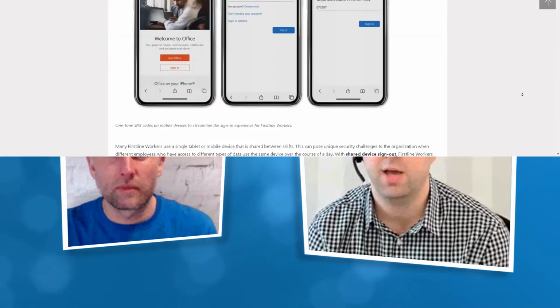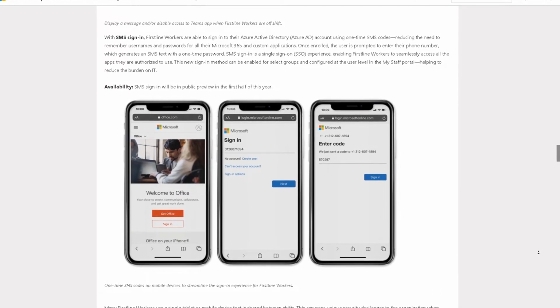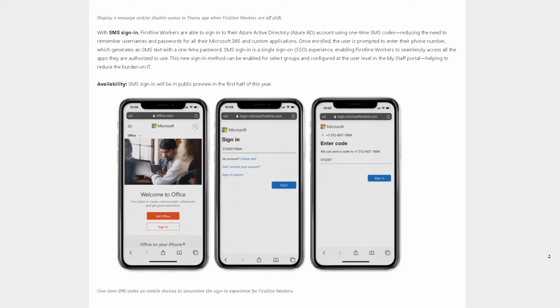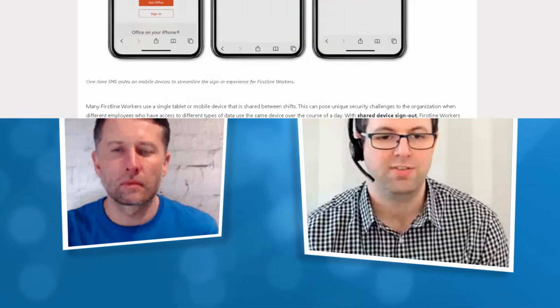We've got SMS sign-in. Tell me more. Yeah, this is nice and easy to understand. Let's say you've got shift workers, first-line workers in and out of your business. They bring their own device. Maybe they work for 3 or 4 businesses, or they contract. They are unlikely to remember their password because they work for you once a week on Friday. What this does is they log in with their phone number, which could be their personal number or a number you assign to them, and they will be SMS'd a one-time password to log into their session.